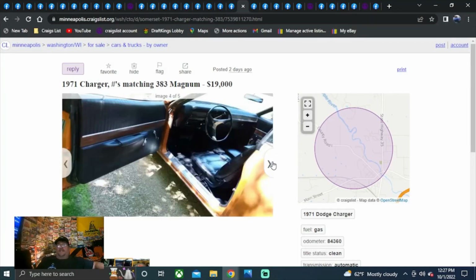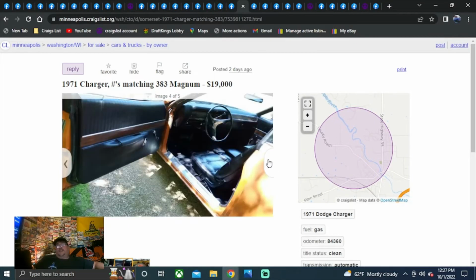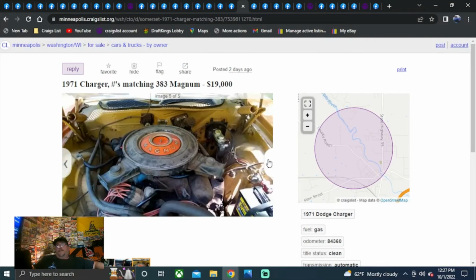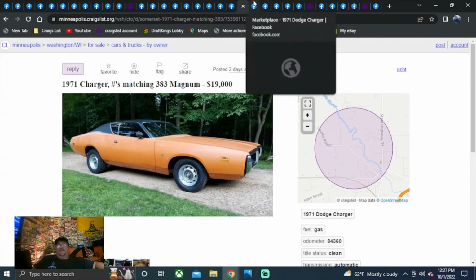Like it's got the original seats, the original steering wheel, original air cleaner. I love the rally wheels. Nicest car we've seen yet. $19,000 for this one. So far, that'd be the one I'd be going to check out. $19,000. On to another one.